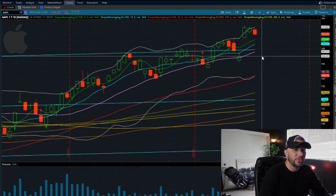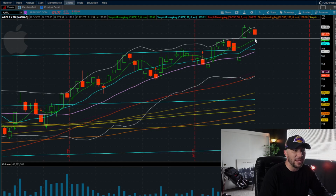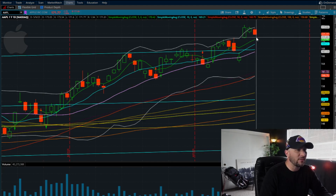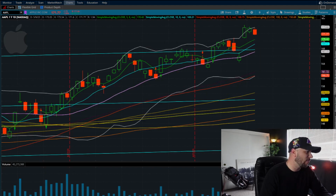Again, don't think that we're just coming all the way back down. Apple would really need to lose 167 before we have a lot of room down. So just to forewarn everyone, make sure you take those profits. There's nothing wrong with taking those profits because we could get an aggressive bounce from those areas.